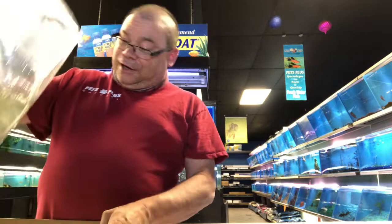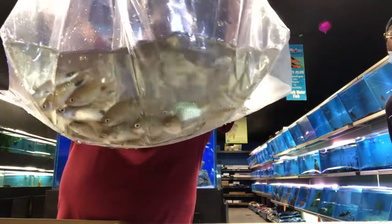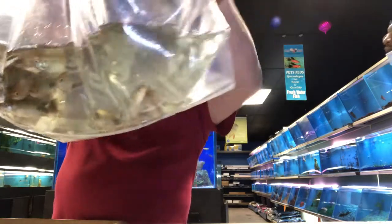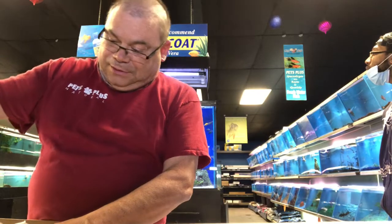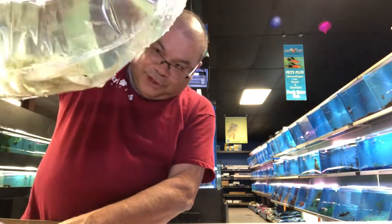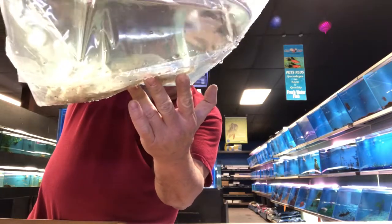So let's see. All right, our next box. Teardrop barbs, Rohani barbs. Can't keep these guys in stock ever since I put some in the Mbuna display tank behind us here. Geophagus argyrostichus. Ooh, these are nice. These are bigger than they were supposed to be.